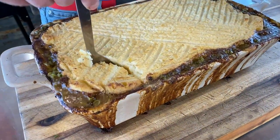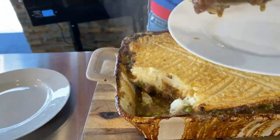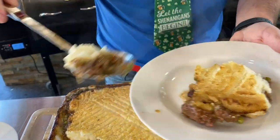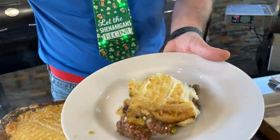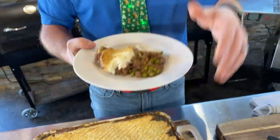Oh, man. God, I almost hate to dig into this, but I'm sorry, not sorry. Actually delicious, Chef Greg. Yeah, you know what, John? Woo. This does not suck.